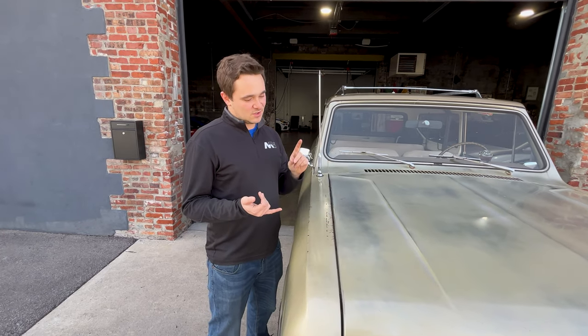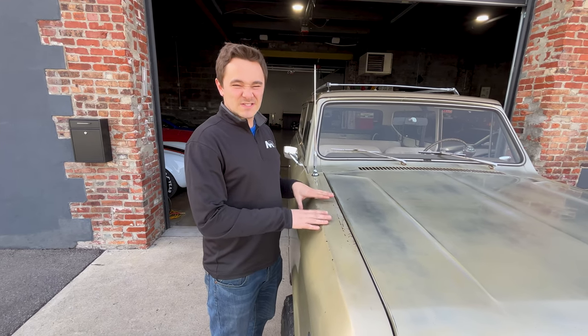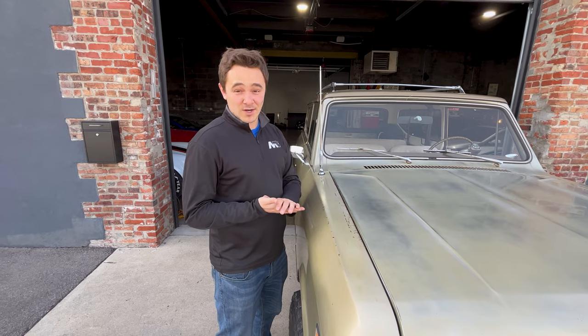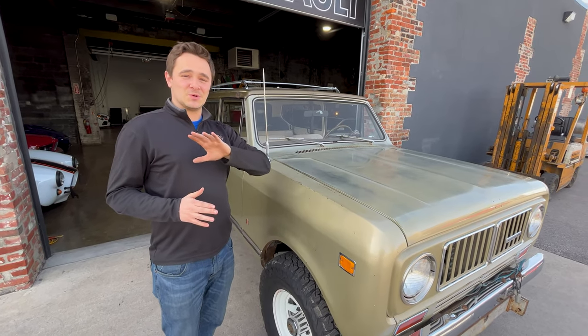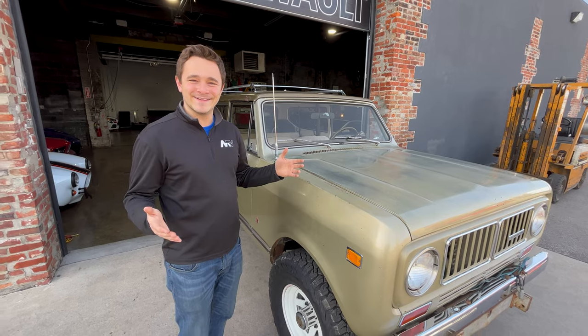unmolested almost ever. You find a lot of them that are restored and been engine swapped. This one is as good and original as it can get. It has been serviced, brought up to date, new tires, fluid flush, so it's ready to go, but it's all original. Preservation class car, find another one.